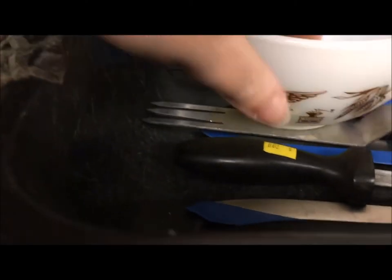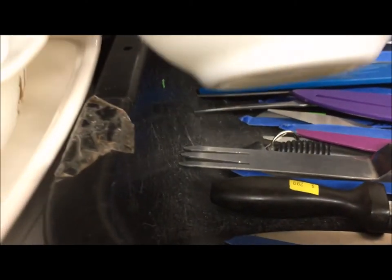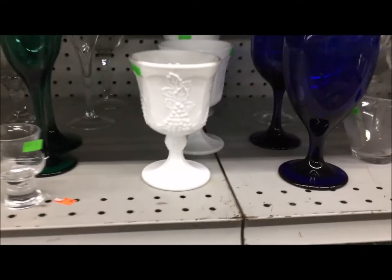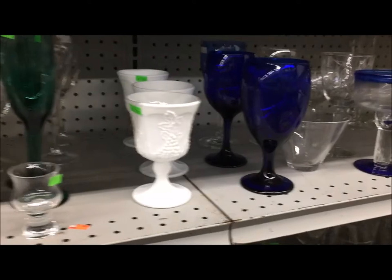I have a collection of vintage Pyrex. I love it. I use it. But I won't pay big money for it. And I have no idea what this is worth to collectors. I could be walking away from the steal of the century.